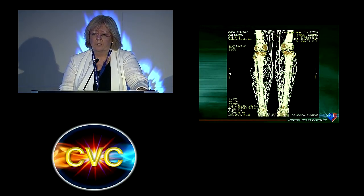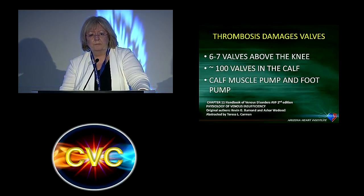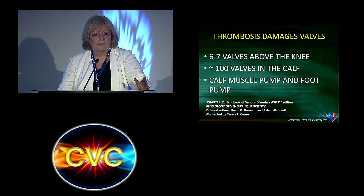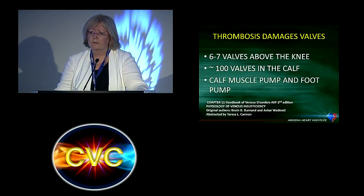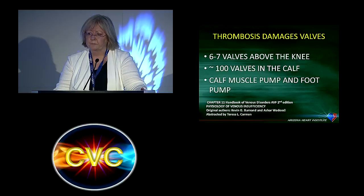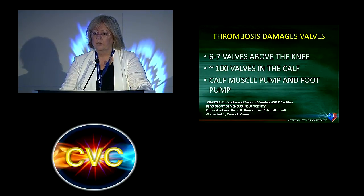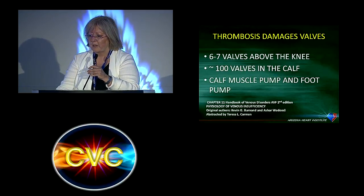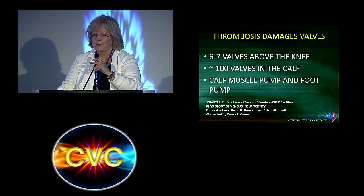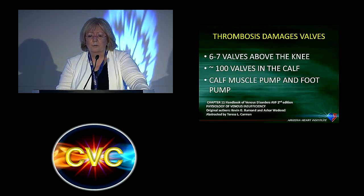linked up together. So the other question I often ask people is, how many valves are there between your knee and your groin? And most people, there's 6 or 7, some fewer. But there are over 100 valves in the calf. And Dr. Strandis taught me that a long time ago, and I was very impressed, as you should be too, because those valves are there for a reason.